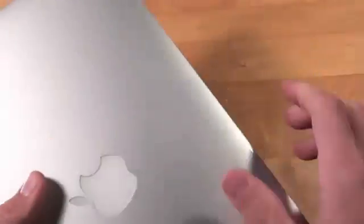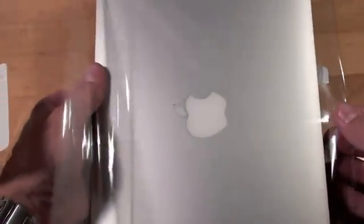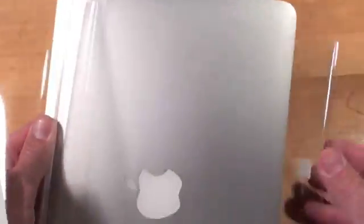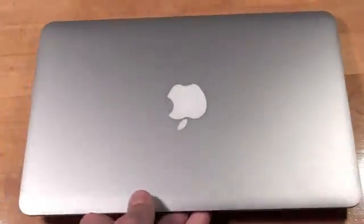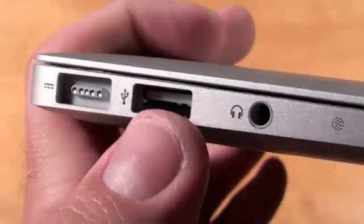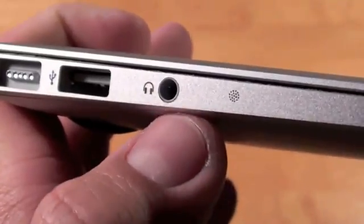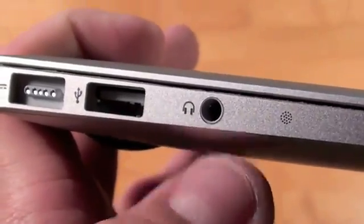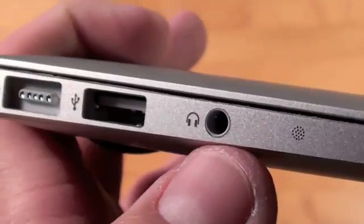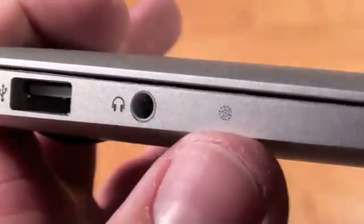Okay, so let's get this out of its plastic. Now let's just look at the hardware itself. On the side we have the power connector for the MagSafe connector. We have the USB port. We have a headphone jack. Notice there is no audio input, although if you want to connect an external microphone, I do believe, like all Apple headphone jacks, there is an integrated mic for their headsets that have the microphone built in. We also have the little microphone.